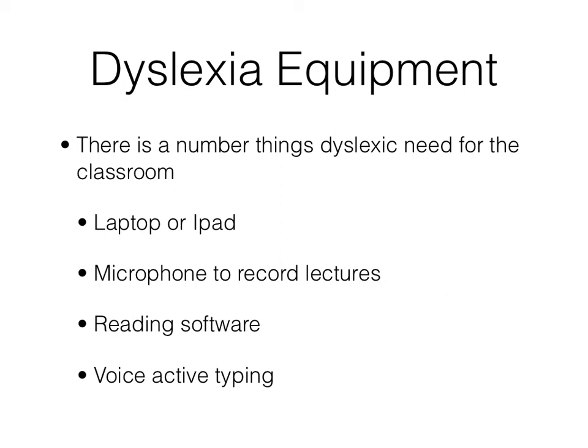Now, there are a number of resources, I believe, and equipment that dyslexics need in the classroom. Also, not just the classroom, but at home or anywhere where they're studying.